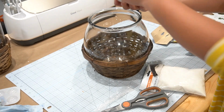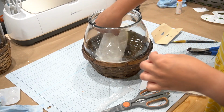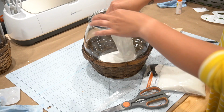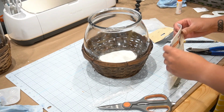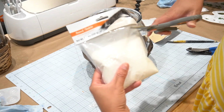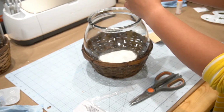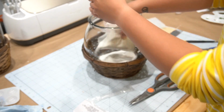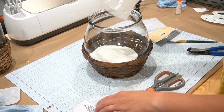You can see I am just getting some white sand from Dollar Tree. And yes, this was more of a recent purchase specifically for these lanterns. You can fill these up with whatever you want, but obviously since this is winter and Christmas, I thought white sand is appropriate for snow, but it's also appropriate for a more coastal theme any other time of the year. So it's pretty versatile.